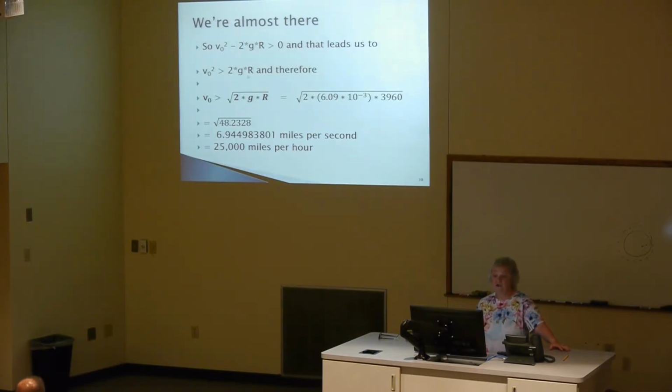Doing a little bit of algebra here. We're trying to solve for v0, and we get this. You may not know where these come from, but I'll tell you in a minute. This is, I believe, the radius of the Earth, and this is the gravitation constant and some other thing besides feet per second per second. We'll get to that in a minute.